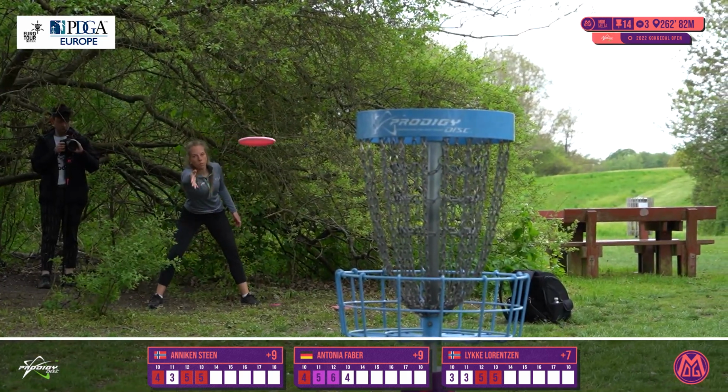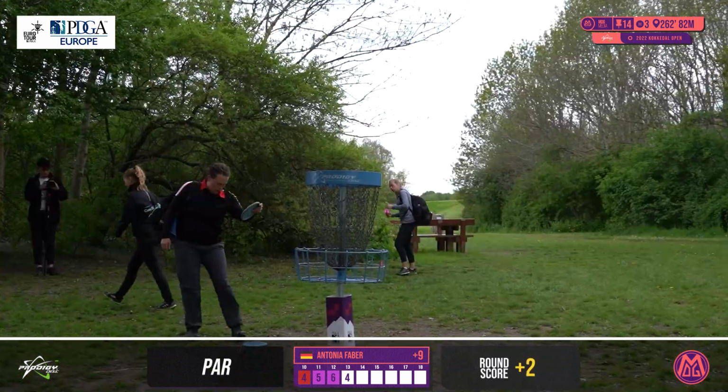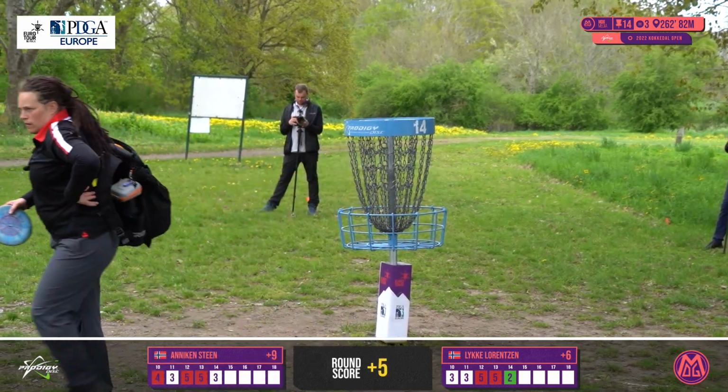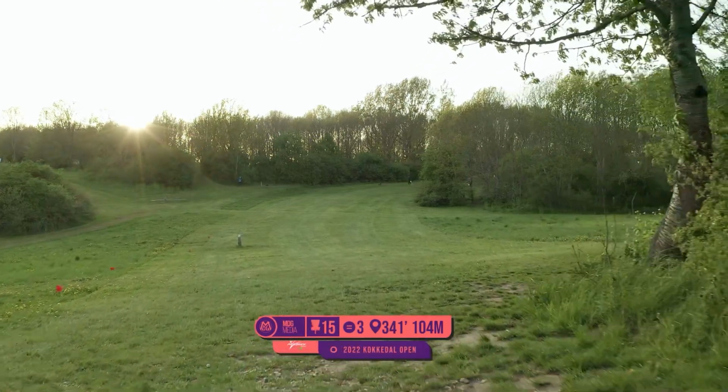Now Likke with the look for birdie. Whoa, great putt there. It's a beautiful putt. She nails it from just outside circle's edge, I think. Yeah, excellent birdie. Besides her, only Camilla Compton was able to score a birdie on this hole.